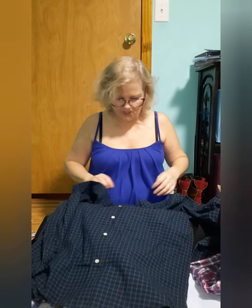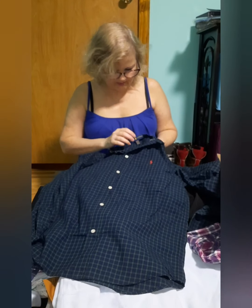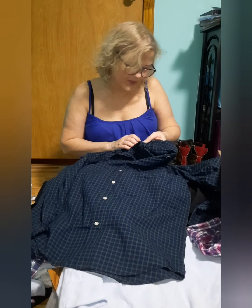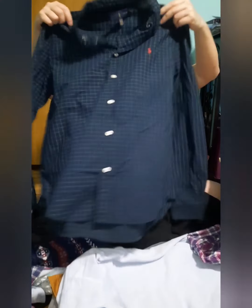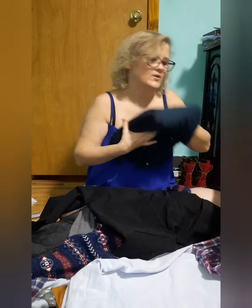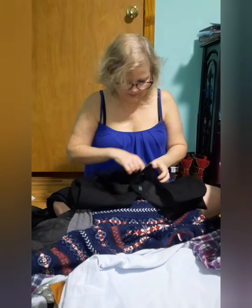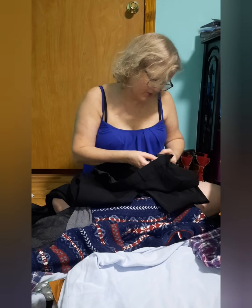Another flannel shirt, but this is not the hot one. This is a Ralph Lauren, or Lauren, as I say. Extra large, size 18-20. It's green and navy blue. Then I got some more dress pants. These are Dockers Premium.